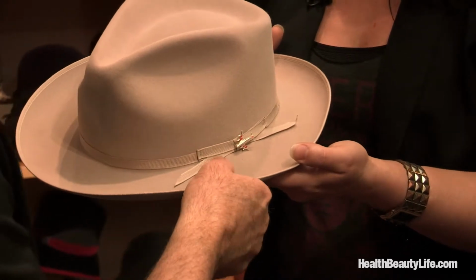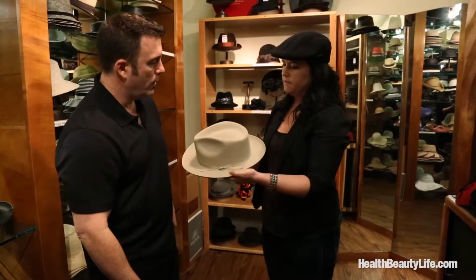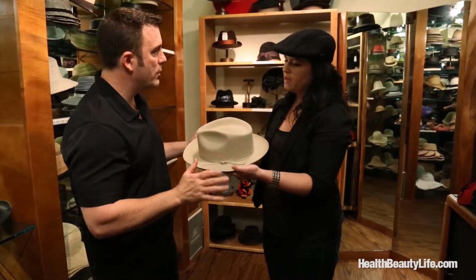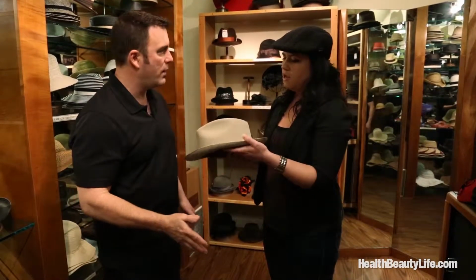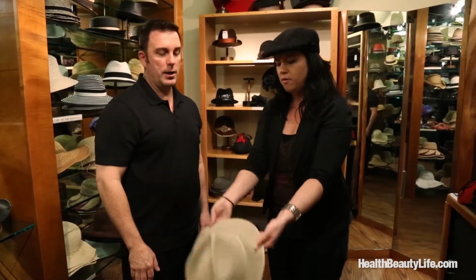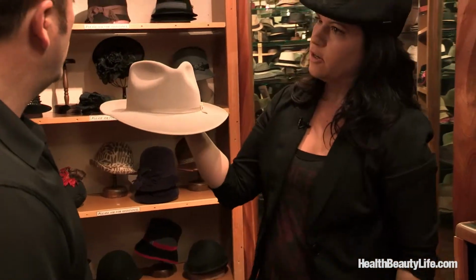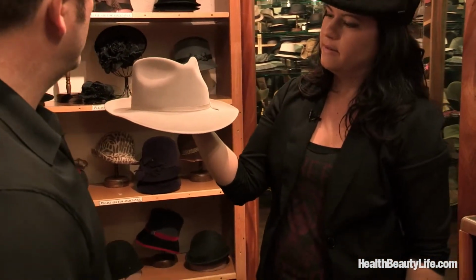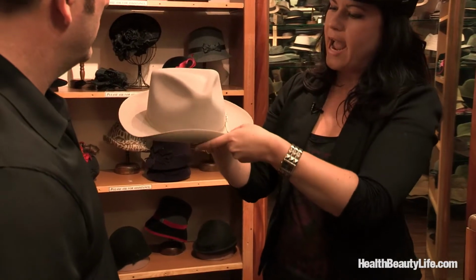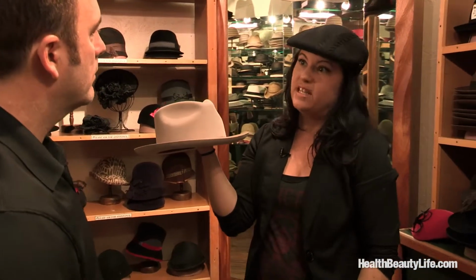And it feels real soft. What is this made out of? This is a fur felt hat, so it's going to be beaver fur. Okay, and do they shape these, or is this just worn traditionally in this style? You can flip the brim down in the front. Some people like it that way. And when you flip it down, you always want to pull it out to the temple, so it creates a nice line. Very nice. Most of our hats that you see stacked like this can flip down on their own. If they don't, we can steam it down for you.